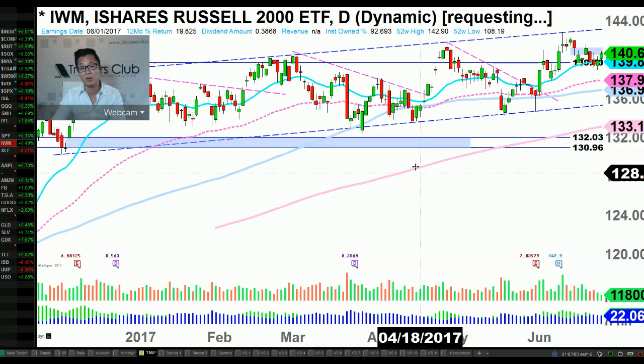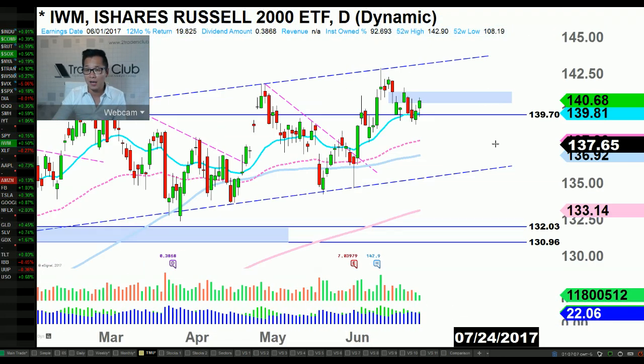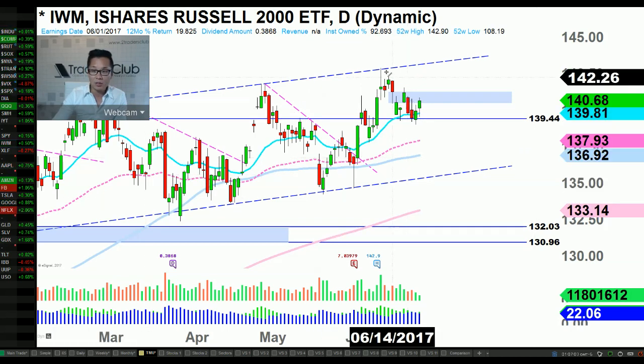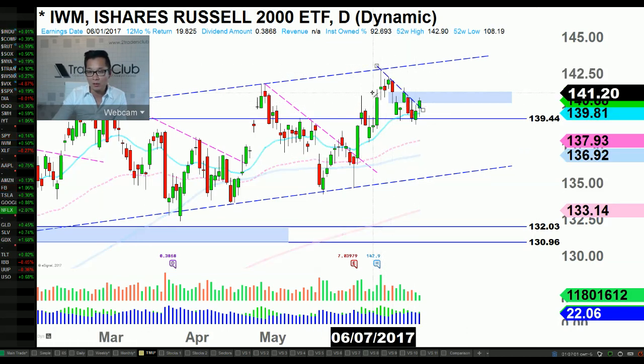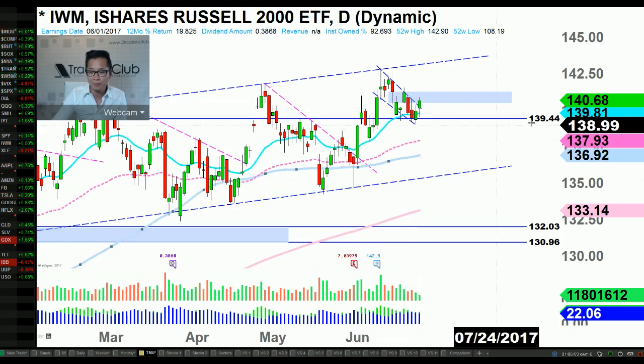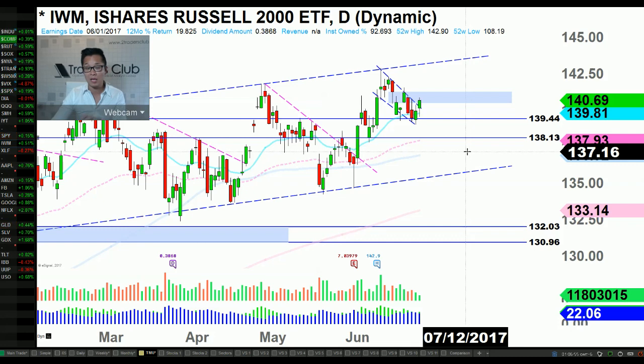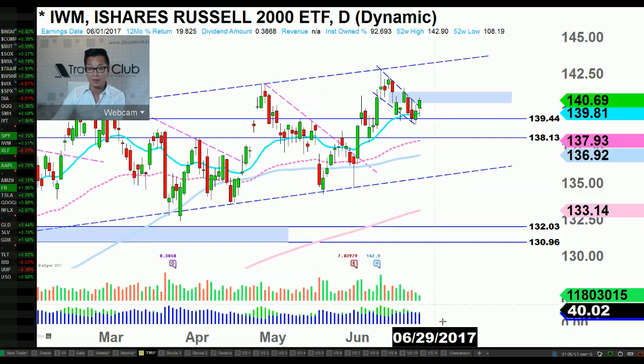Let's go to IWM, the Russell 2000 ETF. This is a level that I've been talking about. I've been updating you guys with my journal. You can see a little bit of a bull flagging pattern. These are two levels that bulls want to protect.